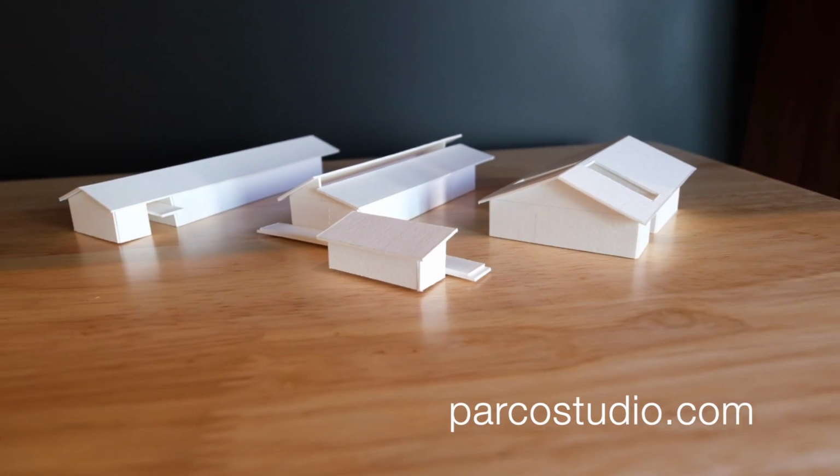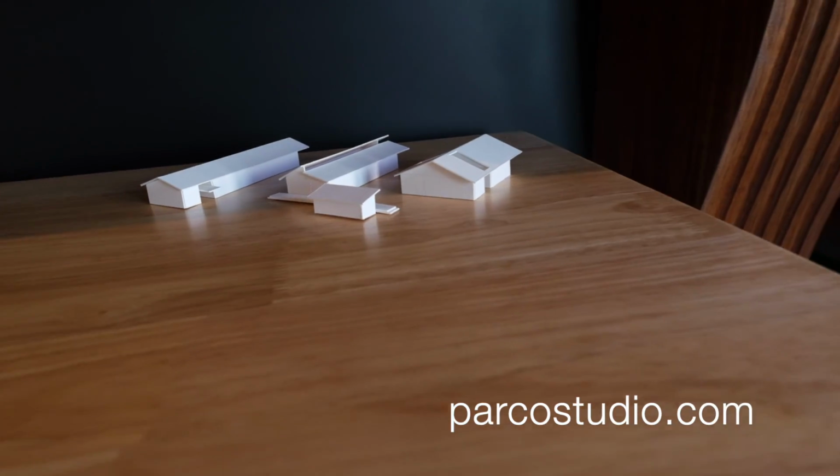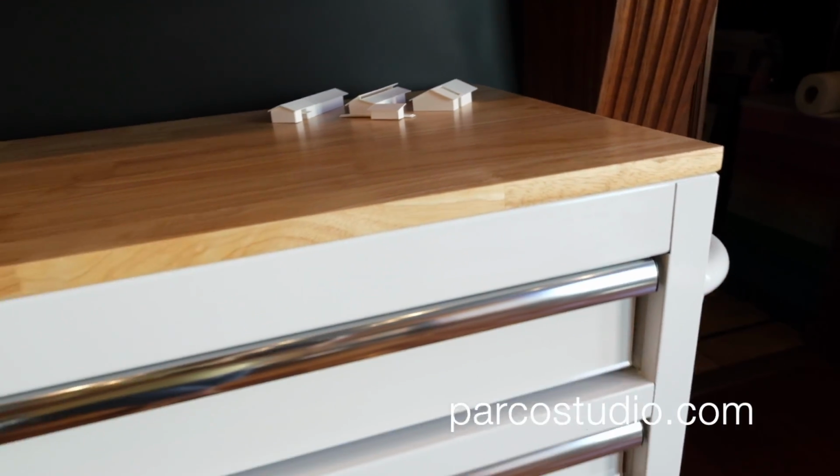Ultimately, there's a lot more materials on the way, but we feel like we are prepared for the influx that's coming.